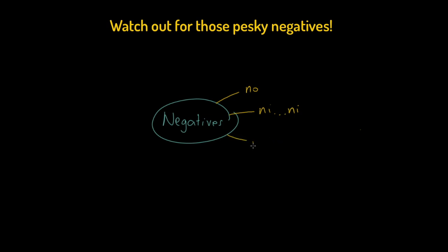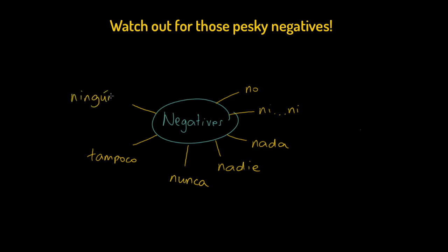Right, what are negatives? Negatives are words like, for example, in Spanish, we could have negatives such as no. Guess what it means? No. Brilliant. But we also have expressions like ni, which can be followed by another ni. So ni will be neither or neither nor. Also another negative is nada, nothing, nadie, nobody, nunca, never. We also have tampoco, neither. And we also have ningún and ninguna, none.